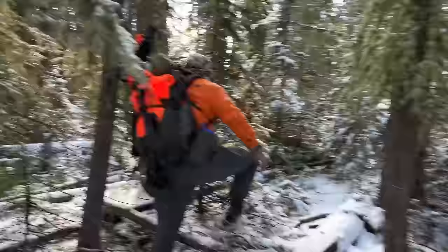Oh man. Just a pretty typical, huh? Really symmetrical buck. Eye guards. All his forks are good. Balanced. But that body is giant. Thank you. Thank you, buck.